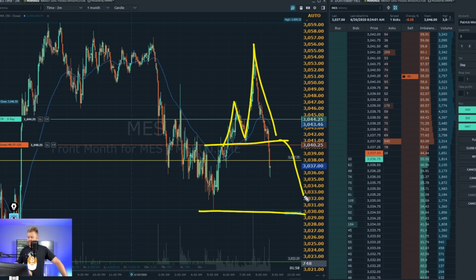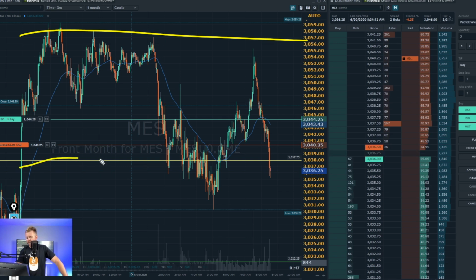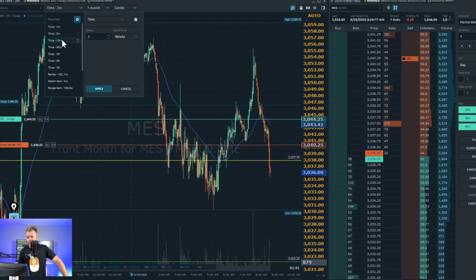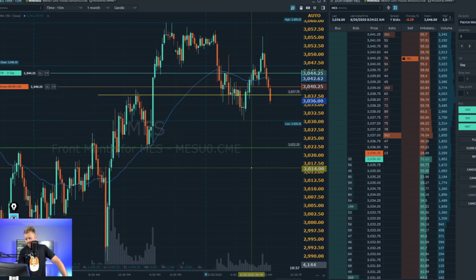You can see kind of a, I guess you could call head and shoulders there on that move. I don't really know if they call that head and shoulders because it really hasn't had this peak. But in general, we had this move up to that resistance. We had this support. If you look at the 15-minute chart, it's a little easier to see here. Pull that up here. 15-minute chart pulled up now.